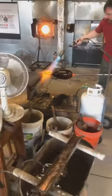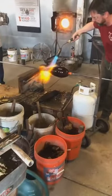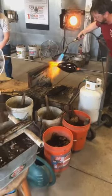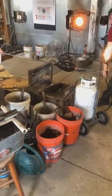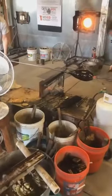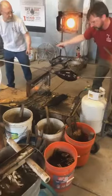Now to torch the neck. The neck is very thin, and that's why he needs to torch it so it doesn't get excessively cold.